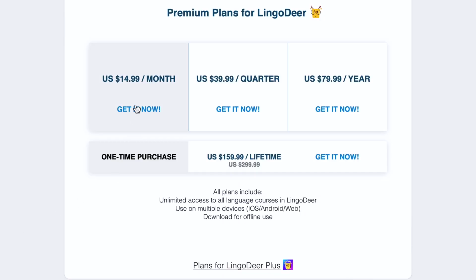Now, LingoDeer, on the other hand, does things a little differently. They actually offer a free plan, but as you can imagine, it's pretty limited. It's actually more like a free trial. So in order to access the full version of LingoDeer, you're gonna have to upgrade to their premium plan, which costs $15 if you wanna take it month to month, $40 for 3 months, $160 for 12 months, or $300 for a lifetime subscription. So all in all, Rosetta Stone is clearly the more affordable option, especially for lifetime plans.